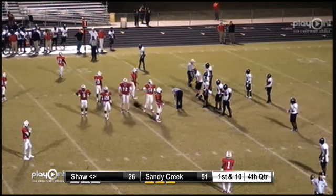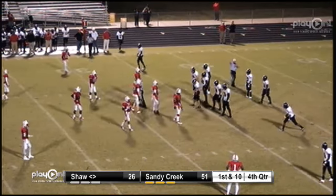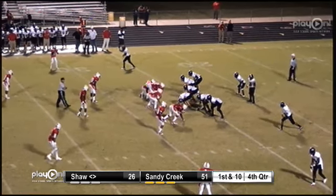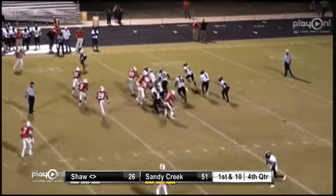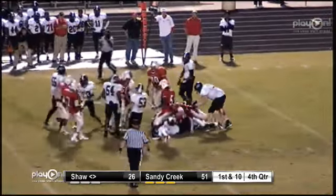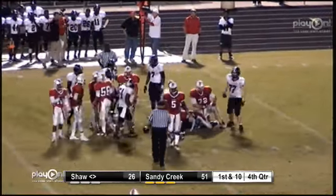Shaw going to take over just across the 25. Going to take it and give it to Webb on the option coming across. Give him 5 yards up near the 30-yard line. Jontez Webb.